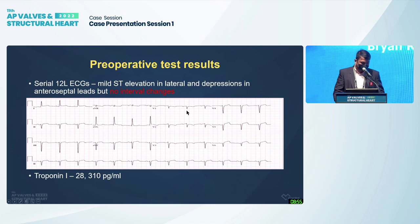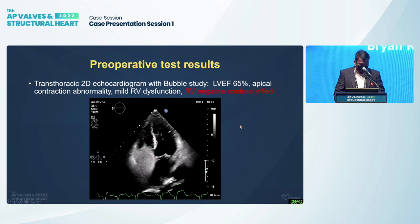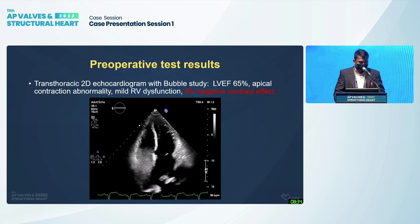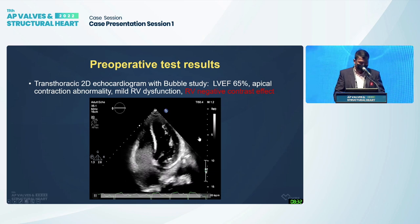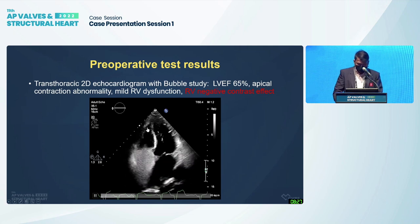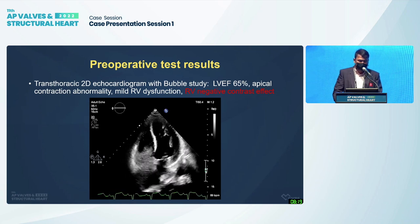Serial 12-lead ECGs showed mild ST elevation in the lateral leads with ischemia in the anteroseptal leads, but no interval changes. The troponin I was very much elevated. Conventional views on transthoracic echocardiography showed LV ejection fraction of 65%, an apical regional hypokinesia, and mild right ventricular dysfunction. Aside from this, there was absence of opacification on the right ventricular apex after injection of agitated saline, which is suggestive of a left-to-right shunt, probably from a septal defect.